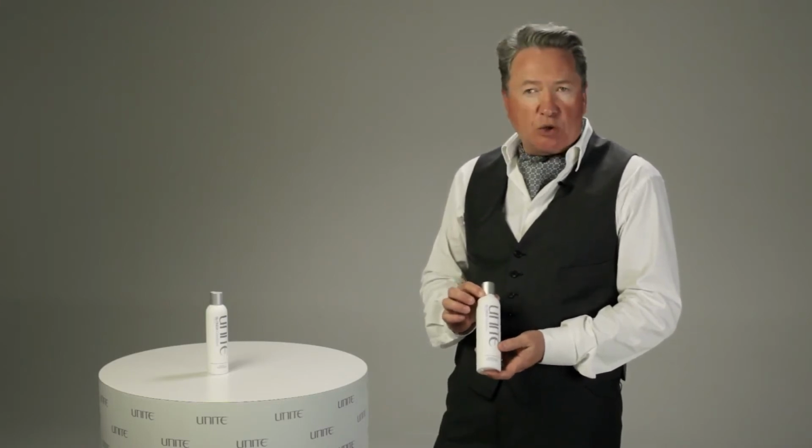Blonda shampoo is a toning shampoo. It will tone the hair perfectly. You can leave this on for anywhere up to 3 to 4 minutes, obviously looking at the hair to see if the hair is porous. The more porous the hair is, the less time you'll want to have this left on the hair.